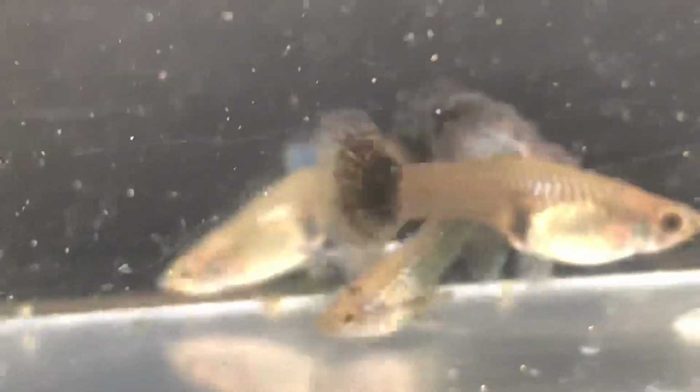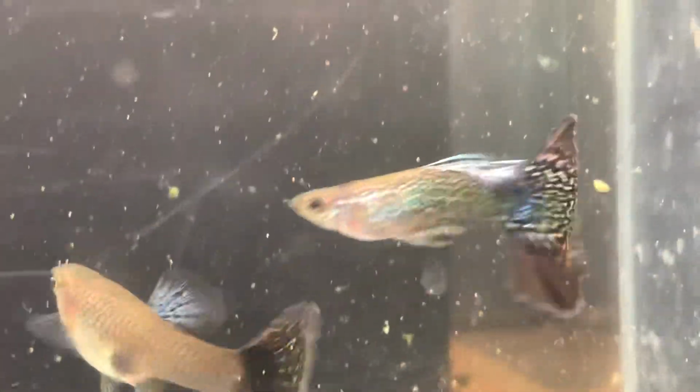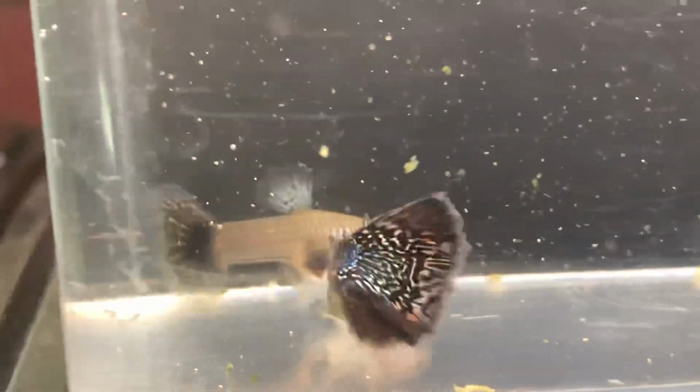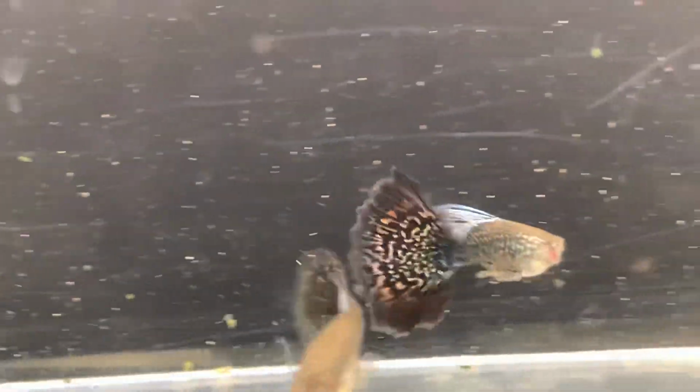So the dark blue dragon guppies, also similar to red grass guppies and bluegrass guppies, throw some males that have some red in them. Now I really don't see any blue in these. So what I've been doing is pulling these aside and putting them in with some of the females, because the females don't look too different.